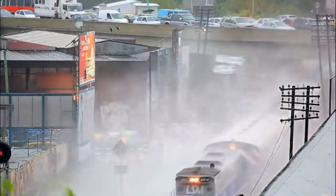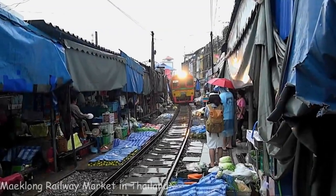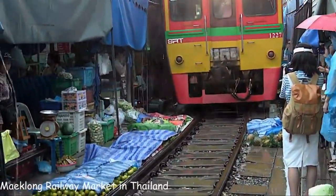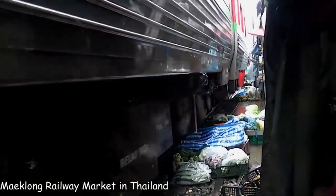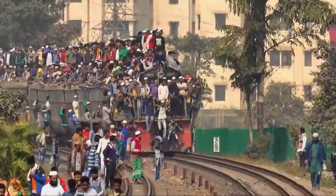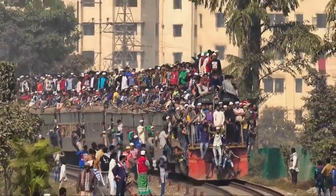The next amazing railway passes through a real market. When traders were offered to move the market, they refused. And now several times a day, the food trays are rolled up right in front of a moving train. It is strange that with such a density of people they don't want to buy train tickets. In fact, this unusual way to travel is due to the congestion of railways and overcrowding.